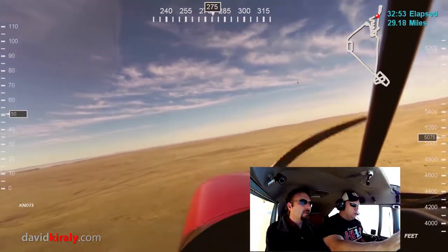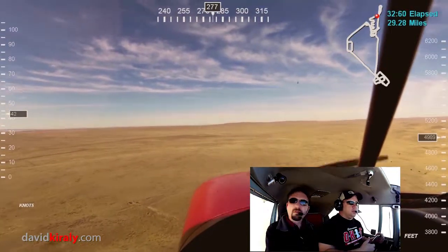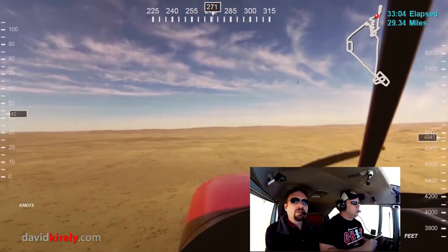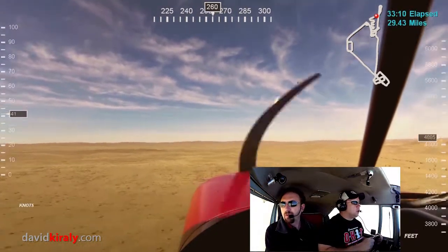Don't get slow though. Keep it at 85. So keep that nose down. There you go. You hold that 85 all the way until you get real low, and then what you do is you come in getting ready, then you would bring in flaps and everything and let it start slowing up, but that's only when you're about ready to touch down.